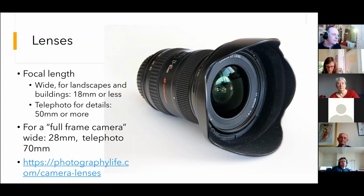But lenses, if we wanted to do a landscape, then we want to have a wide angled lens. If we're wanting to do a portrait of a person, or pick out details, then maybe we have a telephoto lens. If you've got a camera, maybe you can switch between wide angle and telephoto by swapping lenses in or changing the settings on the lens, or by using the zoom on your mobile phone.